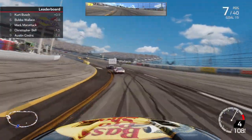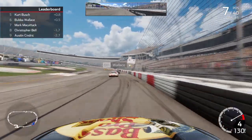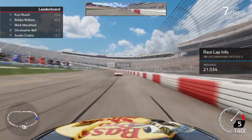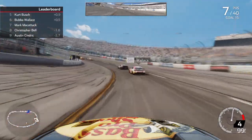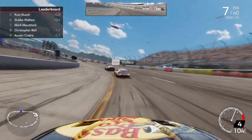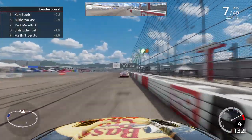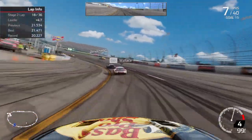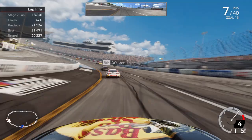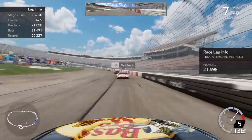Bubba Wallace is having a very good day, though, and he's struggled this season mightily. He's way down in the points. I think he might be closer to like 25th to 30th range, at least for the points. So looking to have a rebound day and kind of get some momentum rolling here. Looks like Kurt Busch is fifth too, so 23XI is having a really good day with Michael Jordan, the owner. He's got to be liking what he sees here.